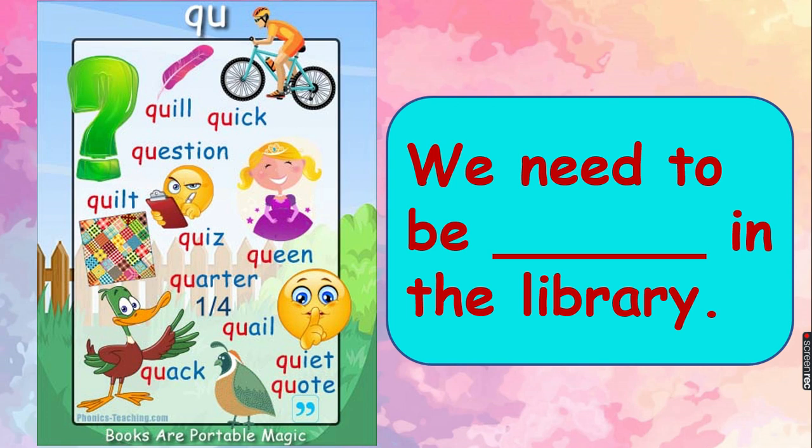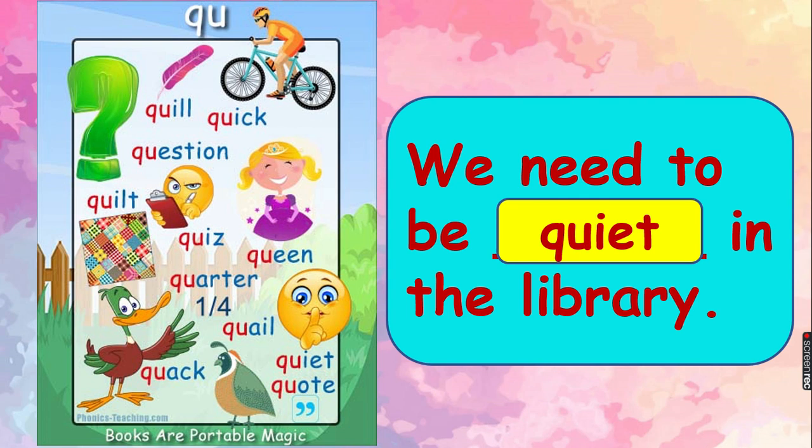1, 2, 3, go. You're right again. Quiet. Quiet. Let's say it together. We need to be quiet in the library. We need to be quiet in the library. Next one.